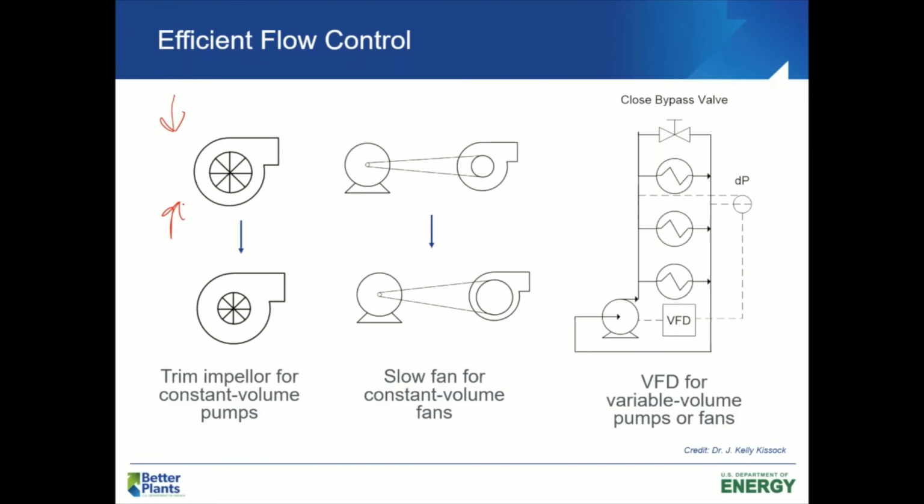Another approach, and this is maybe a little bit more common for fans, is within our drives. So for a lot of fans, typically they're belt driven, right? And you can just change the size of the pulleys in there, and that can have the same effect that trimming the impeller can have, in that you are just doing a one-time speed change of that device, okay? And so it's a one-time fix. It's good for situations, again, where you're just operating at a constant point. You're not really changing and varying too much.